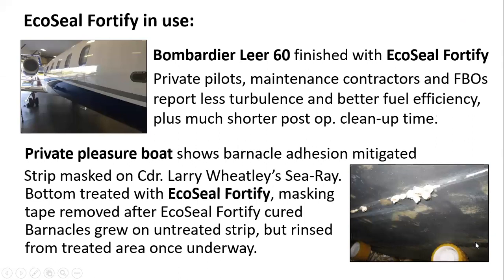And in the picture below, my first partner, who has since passed away, was a retired Coast Guard commander. This was his private Sea Ray that he kept on mooring in a very slow-moving estuary on Cape Cod. So we masked one strip with a 2-inch piece of masking tape, treated the bottom, removed the tape, and then it was moored for 6 or 8 months in harbor on Cape Cod. And you can see that the barnacles grew pretty healthily where there was no protection. However, where our product was protecting it, there was no barnacle growth. And this was right after it was pulled for the winter and just rinsed with a hose without any pressure.